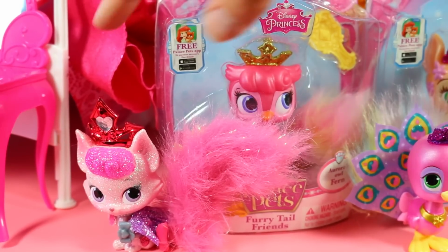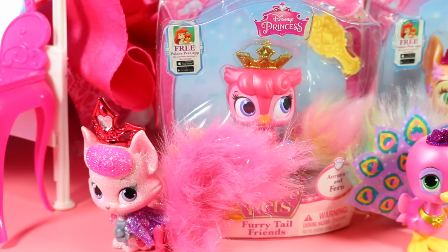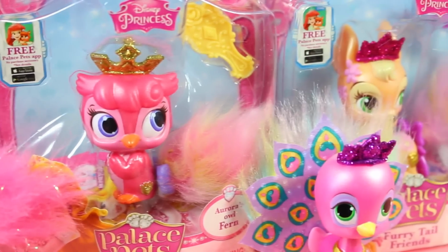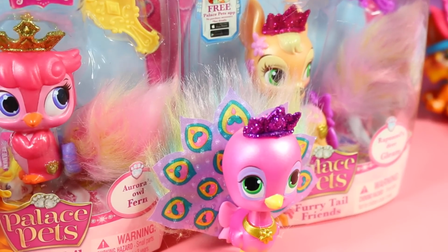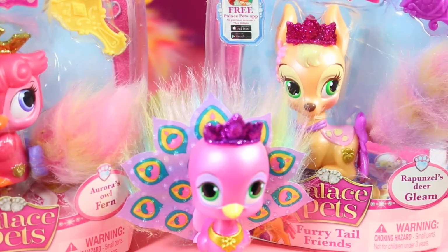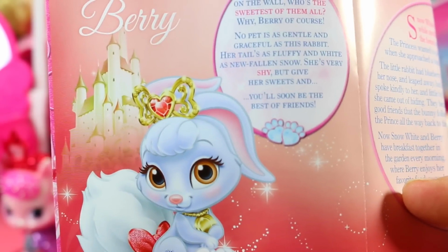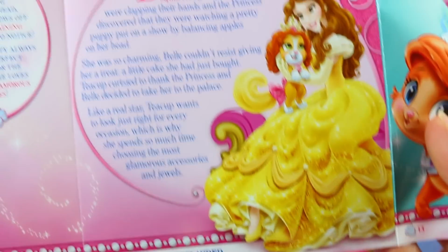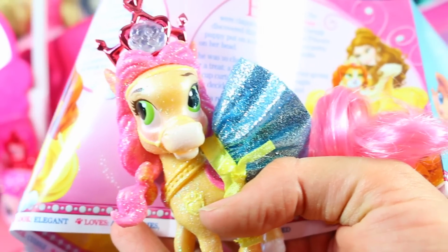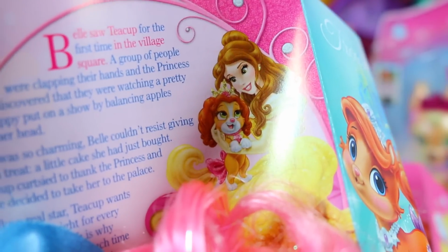Look, if you did not like this cute little kitty for Aurora, Aurora also has another pet named Fern, who's an owl. She is so beautiful. I love her crown, too. And if you didn't like Rapunzel's peacock, Rapunzel also has a cute little deer named Gleam. Also, instead of a cat for Snow White, she also has a bunny named Berry. And Princess Belle has a little puppy named Teacup. I think this palace pet horse for Belle is very cute, but Teacup is really sweet looking too.